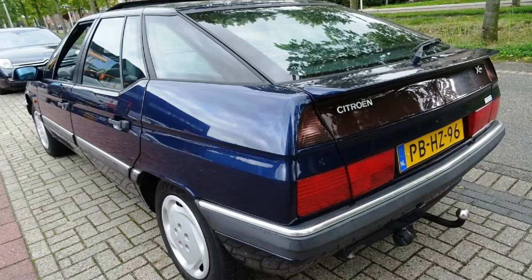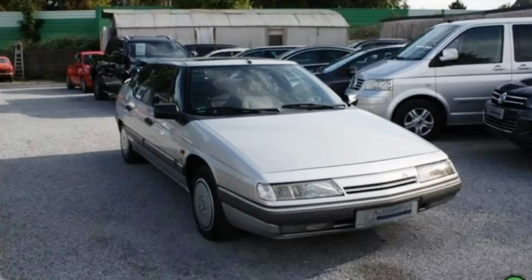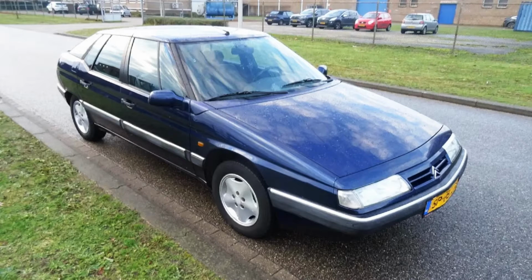Different sources attribute the design of the XM to Marc Deschamps or Nunzio Bertone, but I don't see the XM in the list of designs of either of them. If you have reliable information about who was in charge of the design of the XM, please tell me in the comments below.